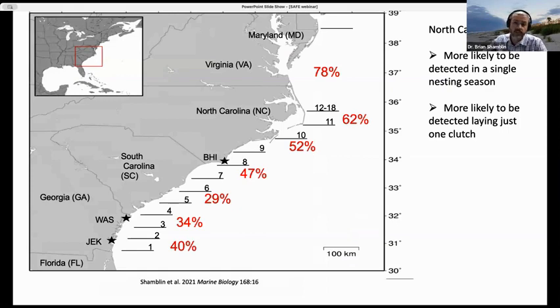And fortunately, these numbers got a lot better starting in 2013. But the spatial pattern that you see here has stuck consistently every year, which means for these northern nesting areas, we're much more likely to see these females nest in only one season and never see them again. And we're much more likely to see them only laying one clutch of eggs.